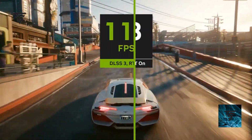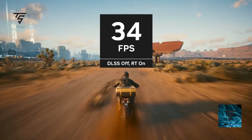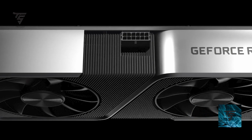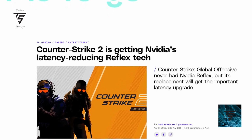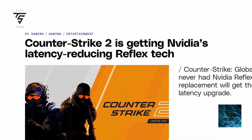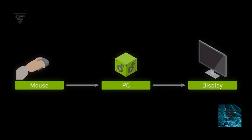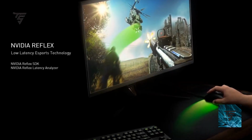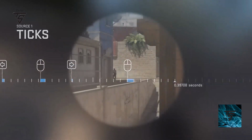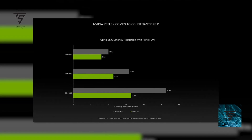And NVIDIA accidentally unveiled its new graphics card, the RTX 4070, by accident. We know Counter-Strike 2 is coming, and it's going to get NVIDIA's latency-reducing Reflex technology, which basically minimizes the mouse input to display latency, for esports gaming. And for esports you need low latency because every frame matters. Here you can see it shows RTX 4070, so it basically confirms it.